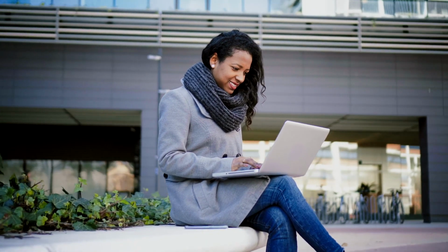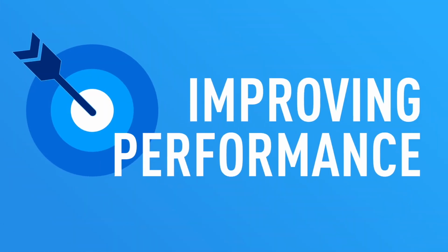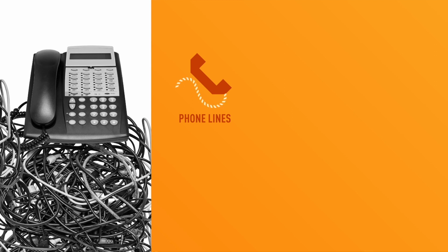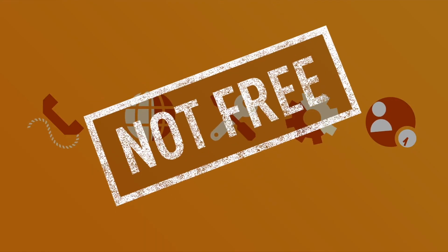Not only does Elevate let your team connect how they want, where they want, and when they want, but moving to Elevate is one of the easiest and quickest ways businesses can cut cost while improving business performance. Here's how. You may think your existing phone system is free because it's paid off, but consider ongoing phone line charges, long distance fees, maintenance, parts and labor costs. All this is anything but free.